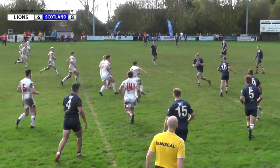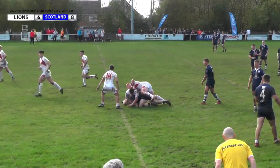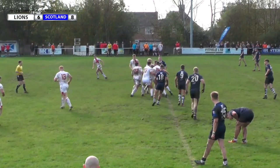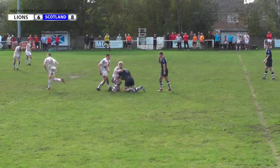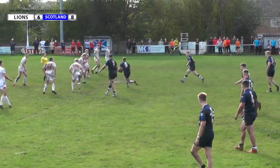Ball comes in field. Emsley. Grady whacks him. He didn't miss. Ball comes in field to Terrell. It's the only way to combat the big fellas. Yeah, put the numbers on. They've perked up a little bit, England, haven't they? Playing for the penalty. It's not forthcoming for Scotland.